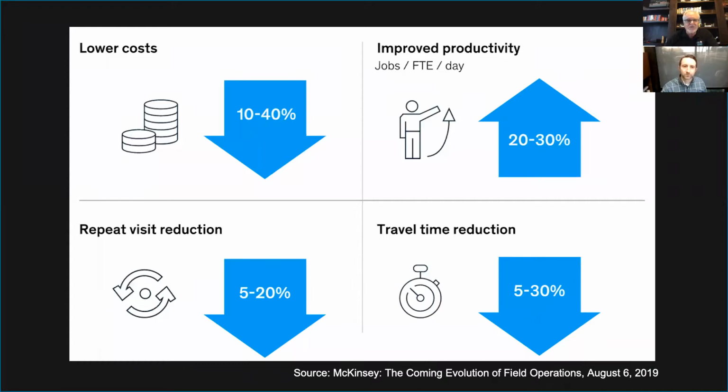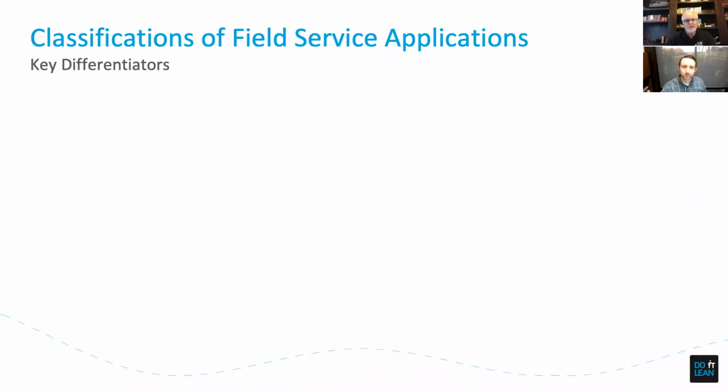This chart, which is from a recent McKinsey article, nicely summarizes the key benefits they're all trying to achieve. It's things like lower cost, increased efficiency and productivity, plus value creation in new ways for their customers, their service workers like those third-party truck drivers, and for their companies themselves. So let me share what we call our field service classification model. We use this model to help our customers decide how best to address their specific field service needs.